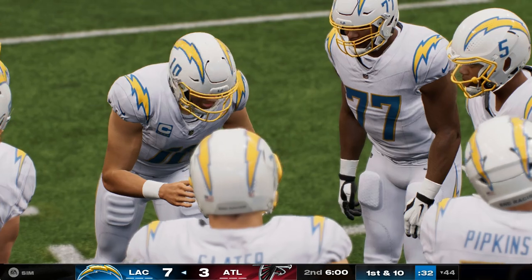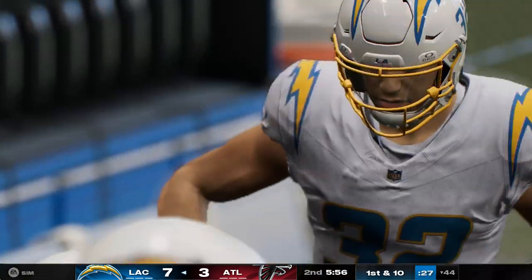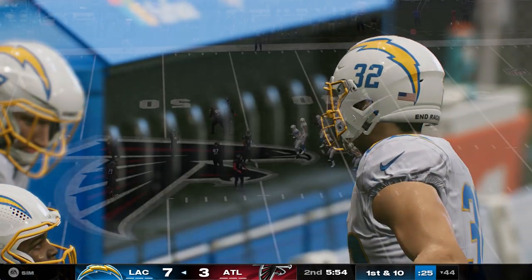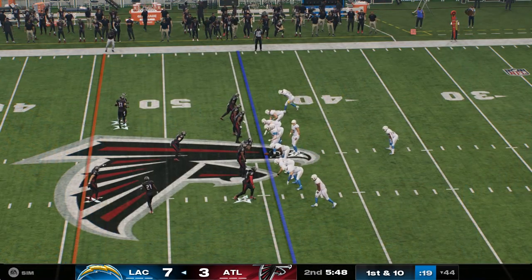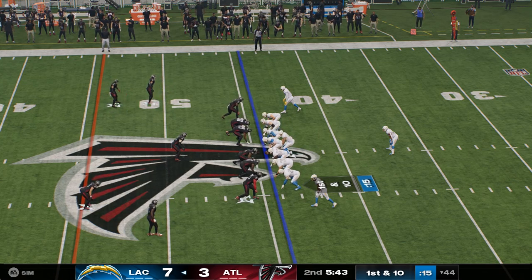But now as they approach midfield, continue to keep your foot on the gas. Don't get conservative. Don't start sitting on the ball. Cross midfield and go. Anytime you find yourself on your opponent's side of the field, you have to be thinking points.